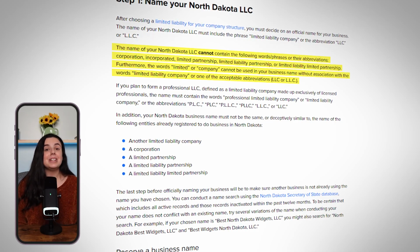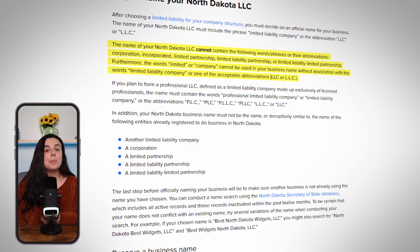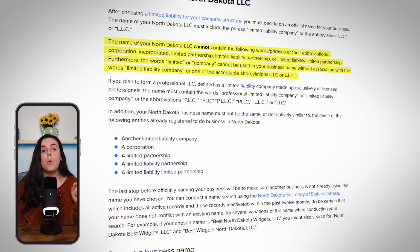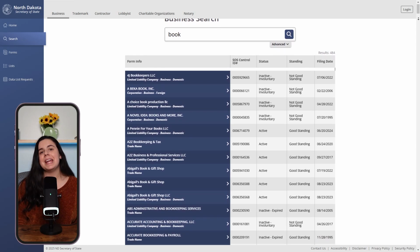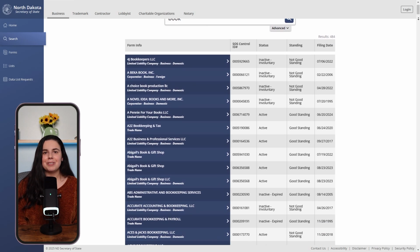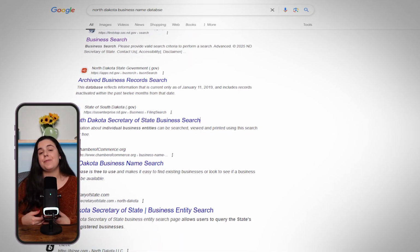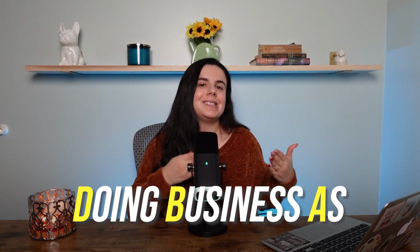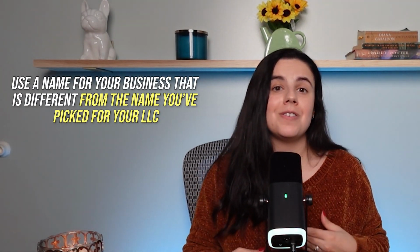But the name cannot have the words or abbreviations of corporation, incorporated, limited partnership, limited liability partnership, or limited liability limited partnership. You can run a quick name search using the North Dakota Secretary of State database, or a Google search is helpful too if you want to make sure the name you want is available. You can also use a DBA, or doing business as, to use a name for your business that is different from the name you've picked for your LLC.